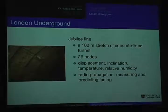So here we were measuring these various items: displacement of the tiles, inclination of the tiles, temperature, relative humidity. And in terms of radio propagation, there were issues of how to model what happens when you transmit from one node to another in this environment, because it's not at all the same as in free space. And there are almost no published studies on how radio propagation for the frequencies of Zigbee works inside a tunnel.